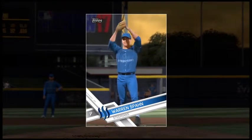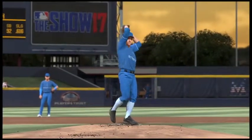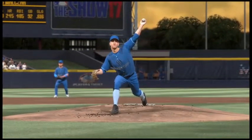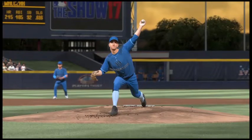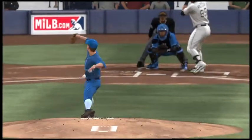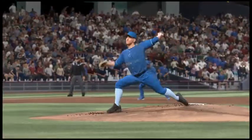Well, we watched a really solid starting pitching performance, kept the opposition at bay, and as a result, he's our Topps player of the game. Yeah, I thought he pitched really well. He wasn't necessarily dominant, but turned in a good, solid effort and definitely was a factor in the win here.